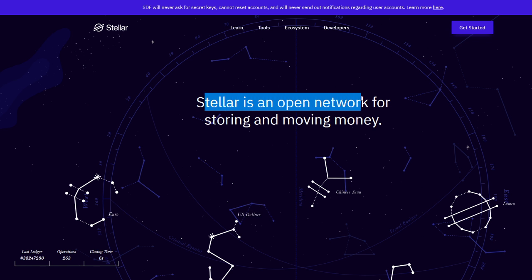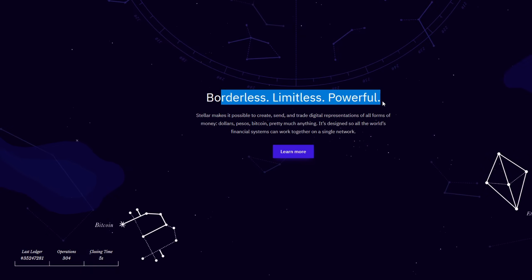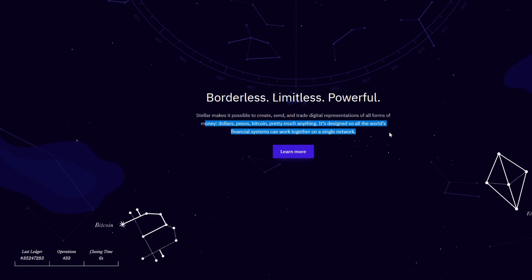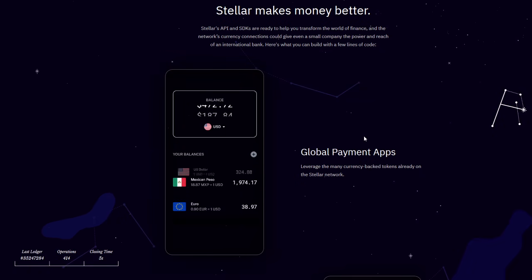So we see Stellar as an open network for storing and moving money. If we go down a little bit more, it talks about borderless, limitless, and powerful. Stellar makes it possible to create, send, and trade digital representations of all forms of money, including dollars, pesos, Bitcoin, and pretty much anything. It's designed so that all the world's financial systems can work together on a single network. If you go down a little bit more, you can see Stellar makes money better.